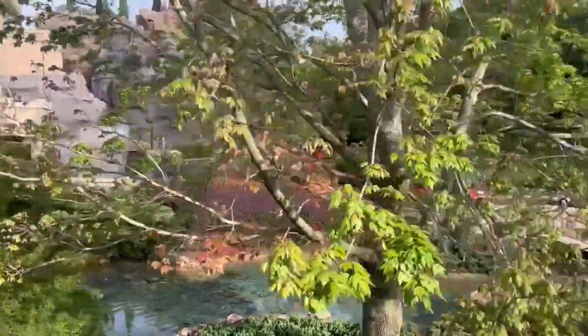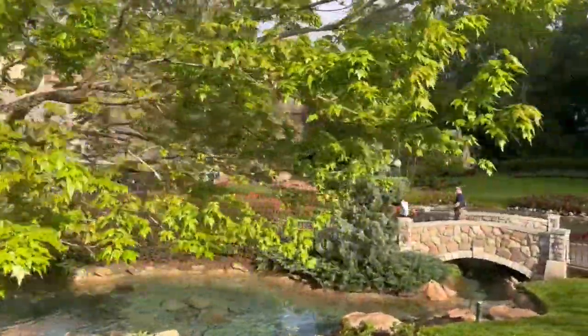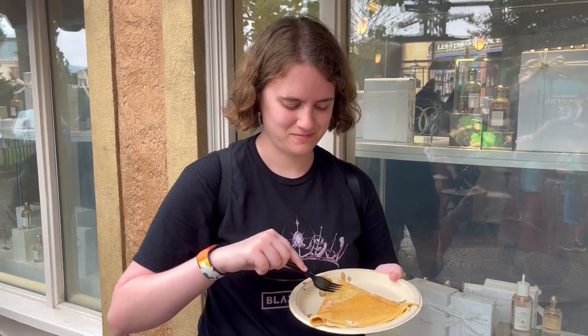Let's check out the rest of World Showcase. Let's take a brief moment to pay our respects to the Martin Short movie. I personally put this one on Must Not Do Daphne. But you know what is a must do? These crepes.